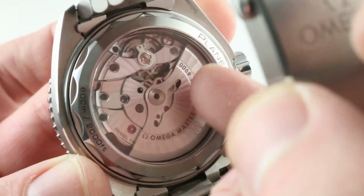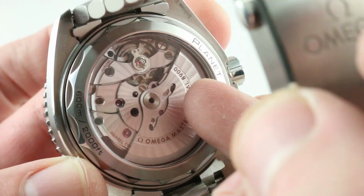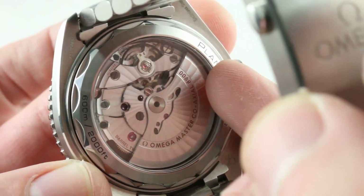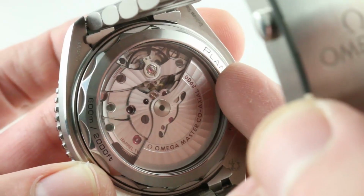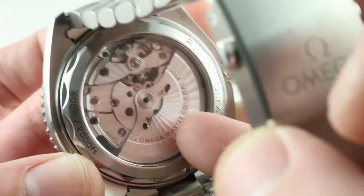Created by Omega and the Swiss Federal Institute of Metrology, it is an objective standard. 5-position testing is the COSC chronometer, 6-position testing is Maytas. Bare movement testing is the COSC. Fully cased-up watch is Maytas. Also a test of power reserve, water resistance, and winding efficiency.